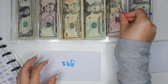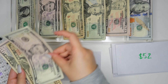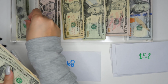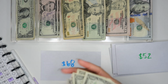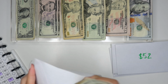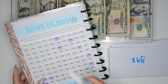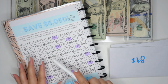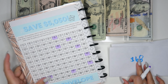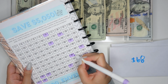68 is the last one, so 50, oh, 65, 66, 67, 68. Okay. Amazing. Awesome. So let's bring back our tracker here. If you guys are new, you can get this on my website. I will leave the link down below. It's always linked down below. But yeah, you can just use this tracker to your liking.